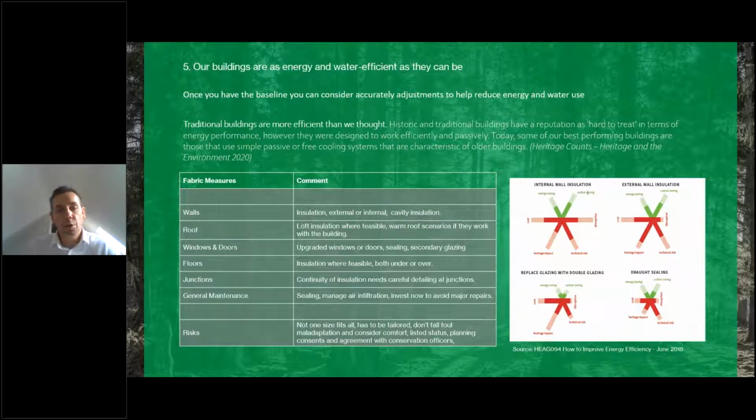Windows and doors could be upgraded, but again, if you're listed status and single glazed, there are limitations on what you can do depending on your grade of listing. You could consider secondary glazing. Floors, where possible, we've seen innovative products where insulation is placed under the floor, and you could look at insulation on top of the floor, but that would be very specific to the circumstances and difficult in probably some of these buildings. And then continuity of insulation at the junction points. So if you were embarking on a fabric insulation approach, you would need to think about the junctions around windows, doors, walls, and floors to ensure that you're going to get continuity in insulation.